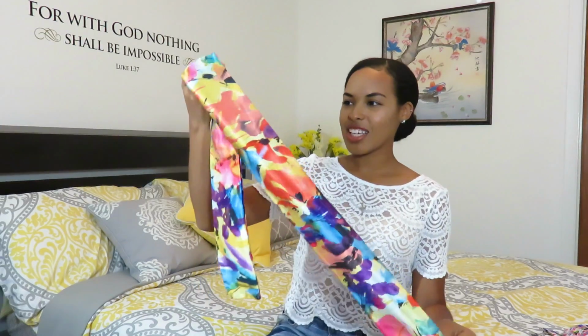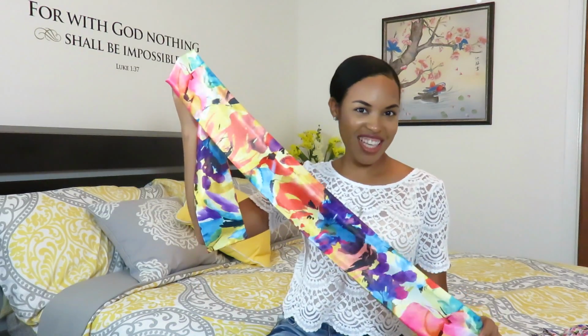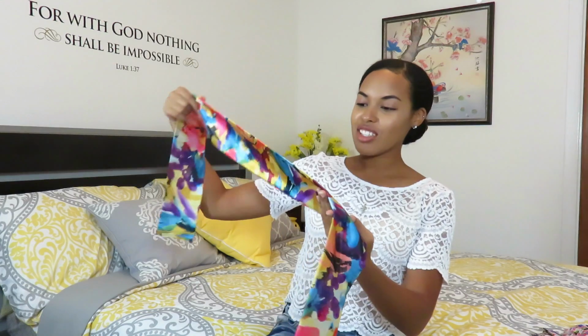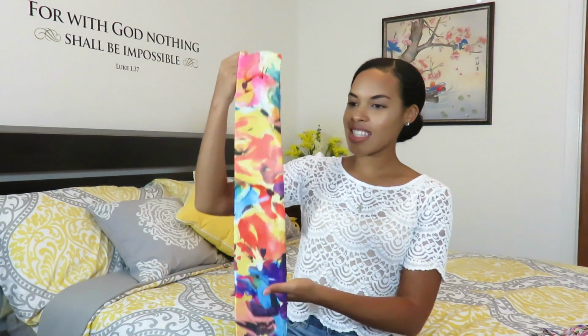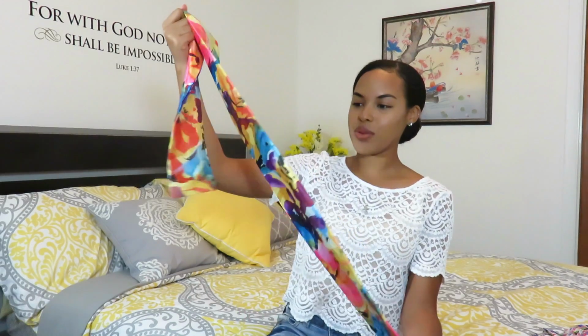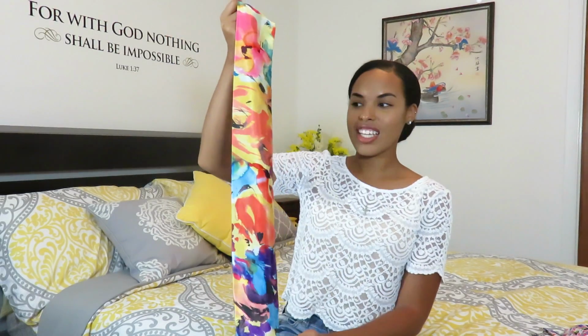And then last but not least, I have this one. It's kind of more like Art Deco floral, if that makes sense. But it's really pretty. The colors are nice. It's a mixture of blues and orange and reds and pink. So again, it'll kind of go with whatever, and it's a very silky texture.